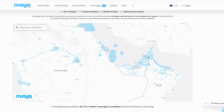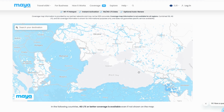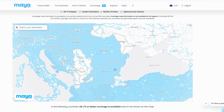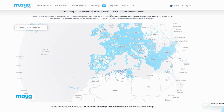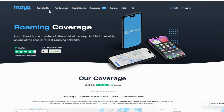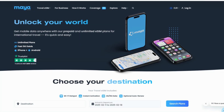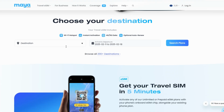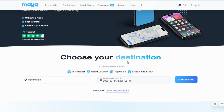It's also essential to verify that your phone supports eSIM technology before purchasing a plan. Maya Mobile supports a wide range of devices, including iPhones, Android phones, and even some Windows devices. They have a list of compatible phones on their website, so it's easy to check if your device works with their service.